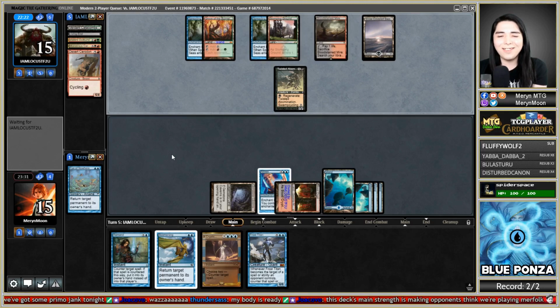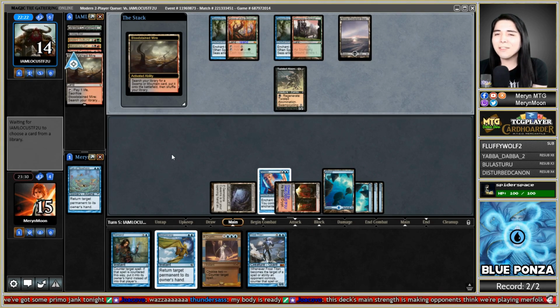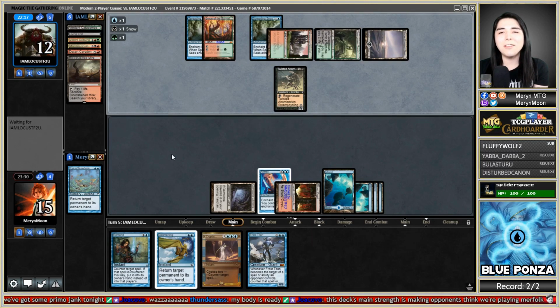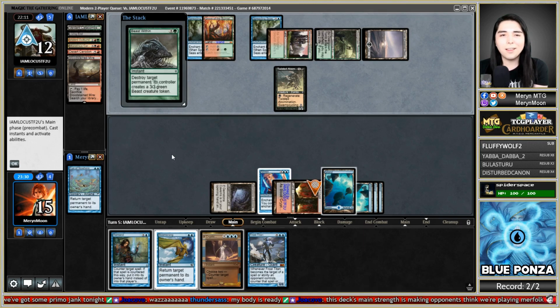Stop drawing lands. I remember there was this one time, the last time we played Mono Blue PONZA, there was this one opponent who just drew lands every single turn for like 20 turns. Soul Tie Mana? Is demonic? No, it's not demonic. Beast Within. Dang.